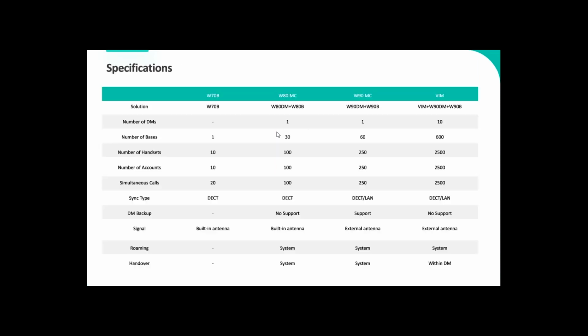Like we had with the handsets, we've got another battle card here with a comparison of the features of the W70B single cell and both of the multi-cell options. I've got a little less on here. This is mainly useful to show you at a glance how many handsets each solution can support. And as I mentioned before, you will get a copy of these slides, so feel free to keep this one because it will be quite useful.